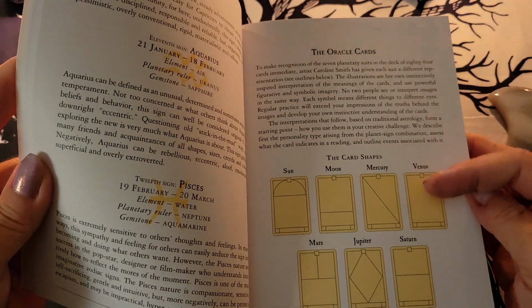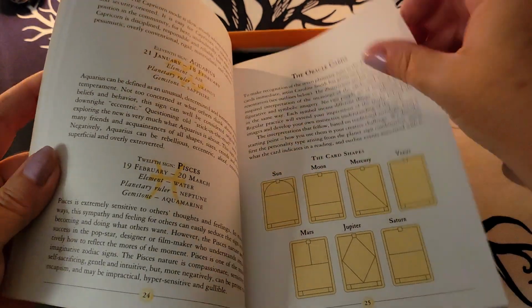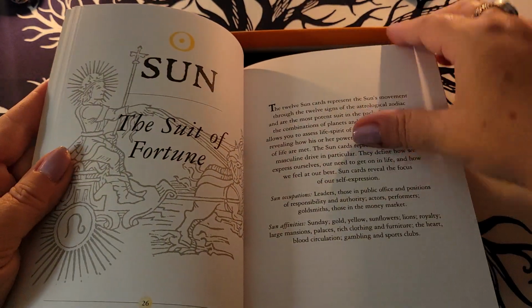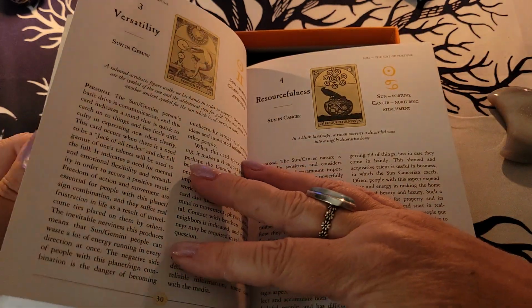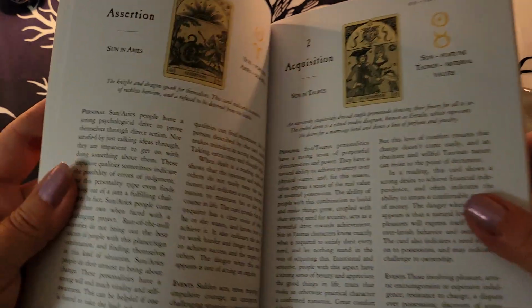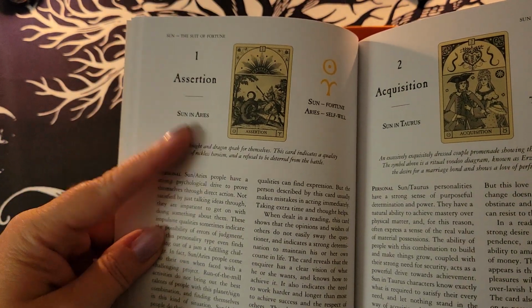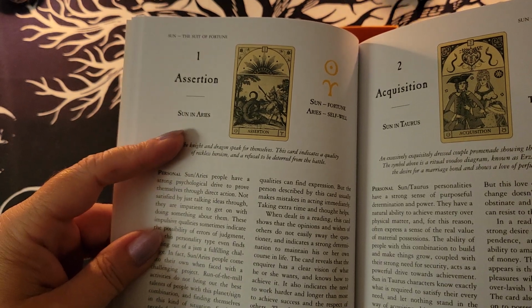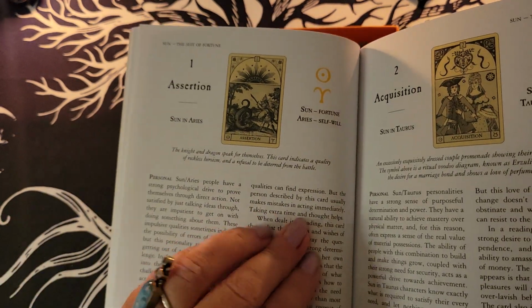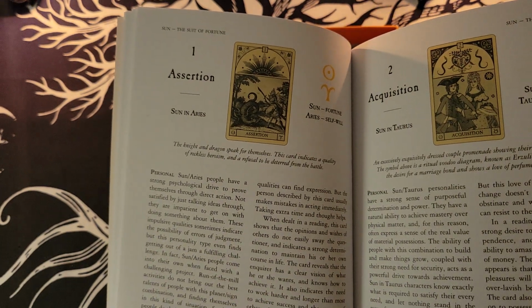We've got the oracle cards, so it looks like there's different shapes on the cards there. So if you're going to get these cards, going through the book is probably a bit of a requirement. But we'll just have a quick look here. So we've got card number 1. This is representative of the Sun in Aries. And then it gives a description of the card.